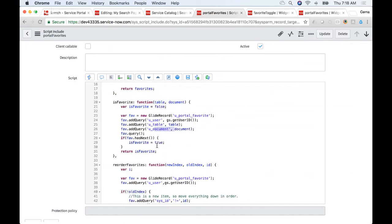my favorites table already. And just a quick note about this table. It's a very simple table. There's just 4 fields on it: the user, table, the document, and also an order field. So we might take a look at that table a little bit later, just so you can see it.